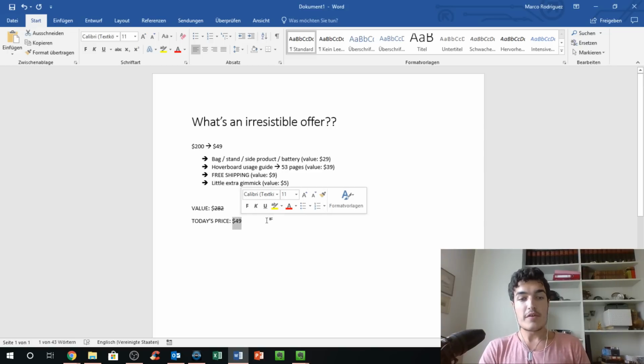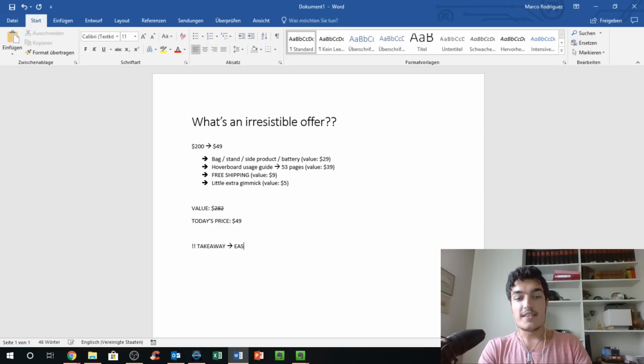And now the very, very important thing here, this is the big takeaway: it has to be an easy purchase decision. Now this is very important. If you do something like, instead of $400, now it's $200 or something, it's not that great. It's like half the price. In this case, your extra products have to be really, really good.